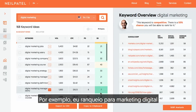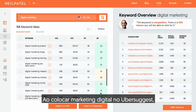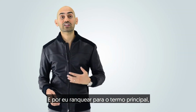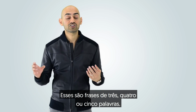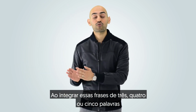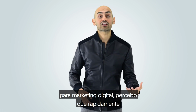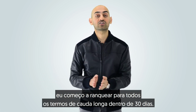For example, I rank for digital marketing on page 1 of Google. By putting in digital marketing into Ubersuggest, it'll show me all the other similar terms to digital marketing. And because I rank for the head term, Ubersuggest is providing me the long tail terms. These are 3, 4, 5-word phrases. By integrating these 3, 4, 5-word phrases onto my content, that web page that already ranks for digital marketing, I'll find that I'll quickly start ranking for all the long tail terms within 30 days.